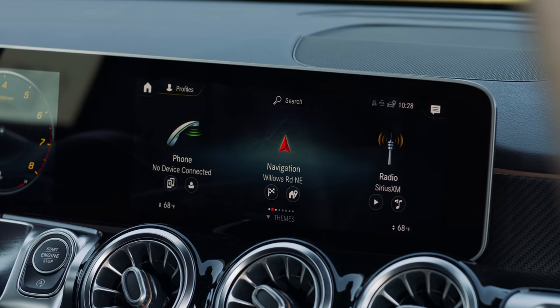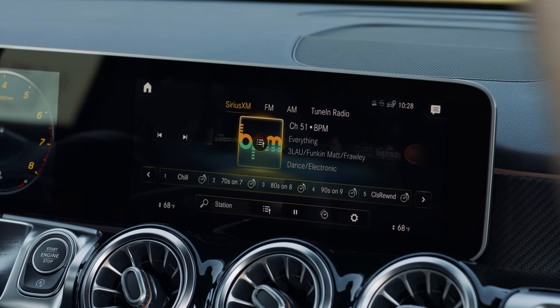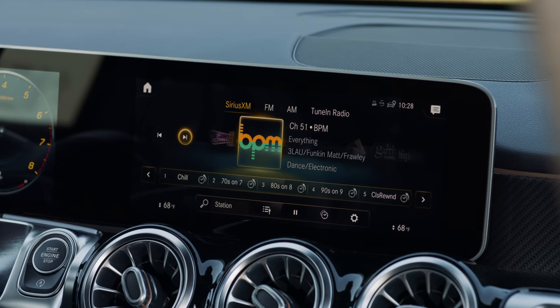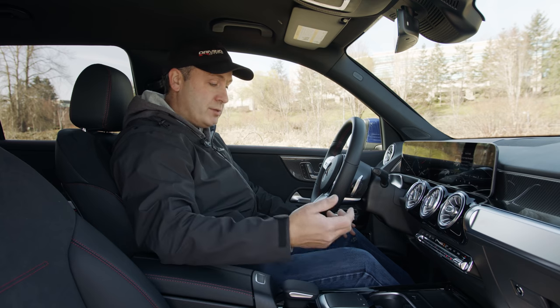So moving across the menu structure, next we have radio. Here I can pick terrestrial, and then it also, of course, supports Sirius XM and all the channels. I do like how I can just quickly flick left to right between the channels. I don't have to have presets. So if I'm not really sure what I want to listen to, that's very easy to just kind of browse.